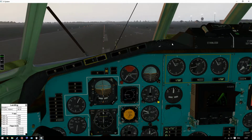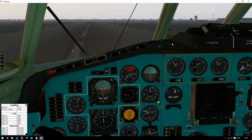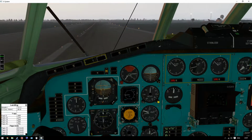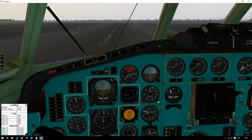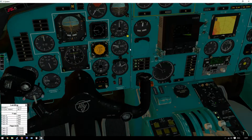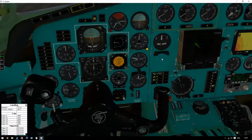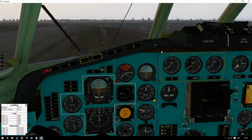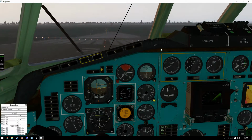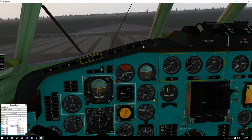Right, a little bit braking. Reverse off. My brakes were a little bit asymmetric there. Okay, speed brake retracted, so it's not working. It's a bit of a hill here. Right, I've got full brakes.